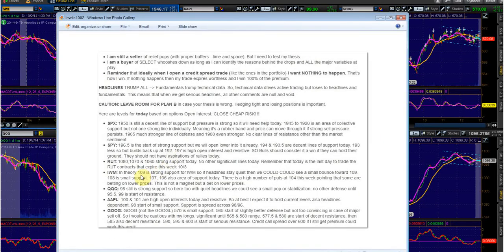I said in theory 109 is strong support for IWM. So if headlines stay quiet, which they didn't, we could see a small bounce towards 109. Where did it close? 108.80, but in fact we did pierce 109. So I said we should see a small bounce toward 109.